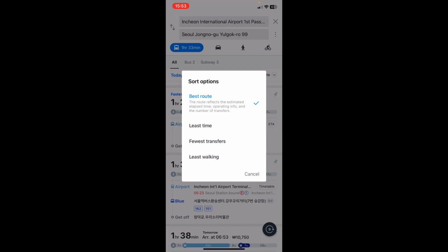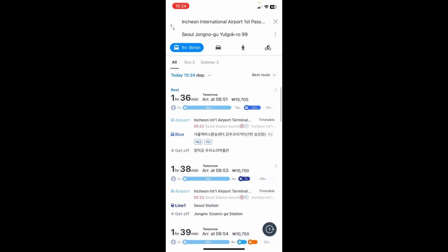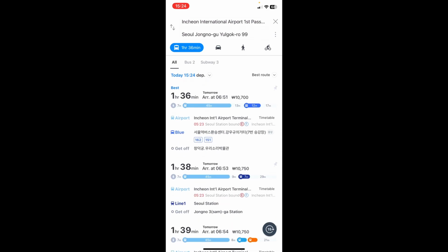So if you want the best route, the least time, the fewest transfers, the least amount of walking, and then you can choose the bus or the subway system or whatever. I suggest public transport since you probably don't have a car. You can also call Uber because there is Uber in Korea. Obviously, public transport is cheaper, but if you're in a hurry and want to pay extra, you can use Uber.